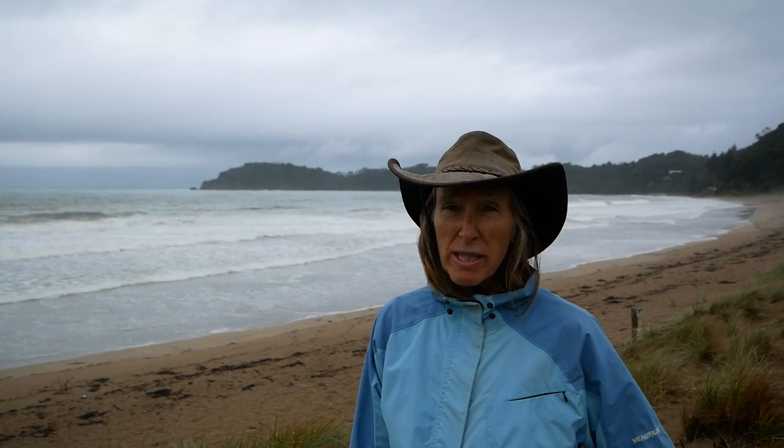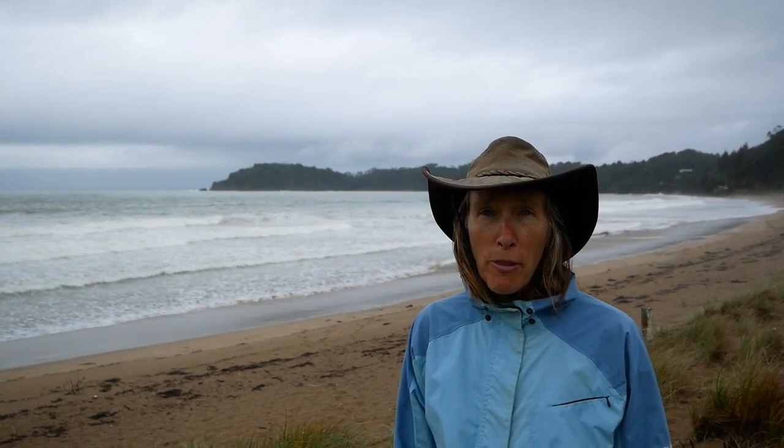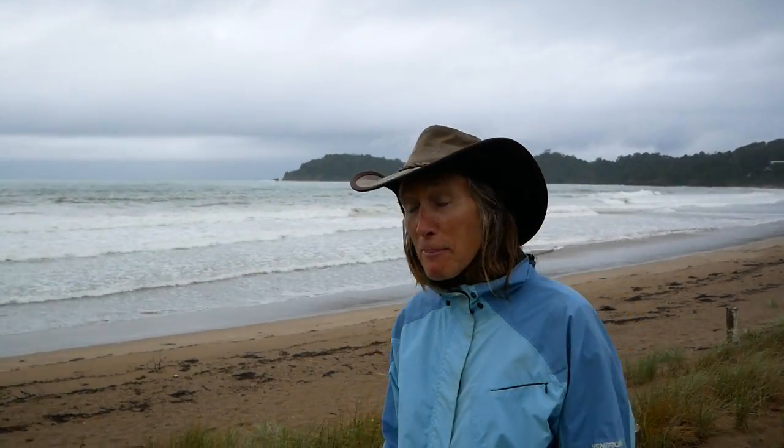Coast. We've just had a couple of days of a really big storm, loads of wind and rain. So we're down at Woolleys Bay to see what we can find in the rubbish line along the seaweed line on the beach here. So let's go and pick it up.